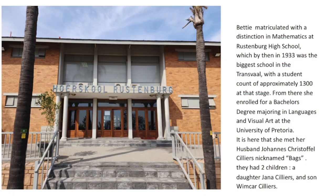She met Bags Celliers, Hendrik Johannes Christoffel Celliers, there. He was working at Tikkies. And he eventually became quite big in Northern Transvaal rugby circles. And they had two beautiful children. The one was called Jana Celliers. She was an actor. And then her son, Wimkar.